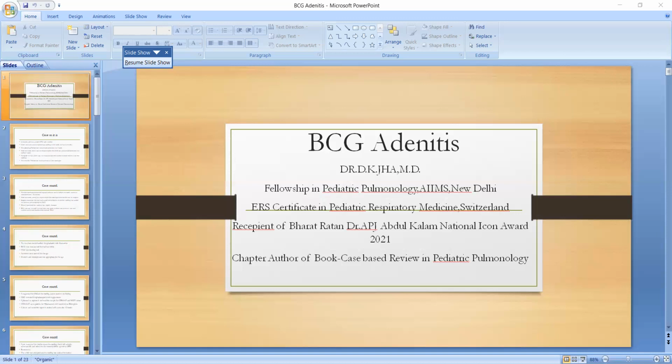So how do we suspect disseminated BCG infection, or disseminated BCG disease, or BCGosis? It is suspected when there is fever, the child is not gaining weight, and there is hepatosplenomegaly, enlargement of the distant lymph nodes in a BCG vaccinated child, and cutaneous lesions or abscess beyond the region of vaccination.